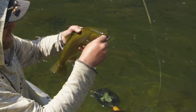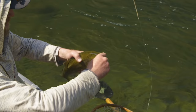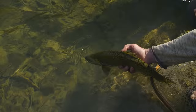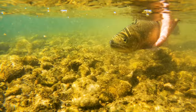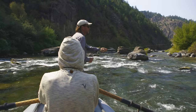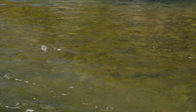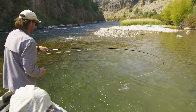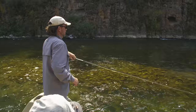Right there, yeah. You had just said, too, we're going to pull a big one out of here. Yeah, we're going to find another nice one right in here somewhere. All right. There he is. Great fish. What a dandy, huh? That's a big cutthroat. That is a big cutthroat. Good one, good one. Oh, come back here, buddy.